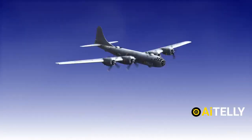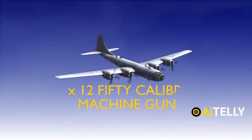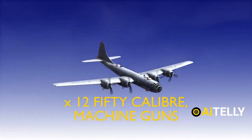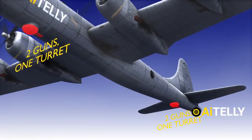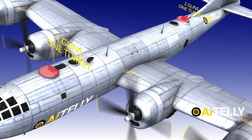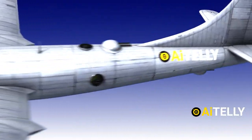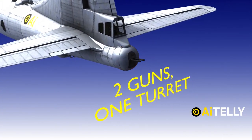As stated, this is one of the most fortified planes in that era. It can carry around 12 .50 caliber machine guns and remote-controlled turrets as shown in the animation. 2 below the plane, 4 above the fuselage, 2 remote-controlled turrets, 1 above and below near the tail. And the last 2 are located at the back of the plane, and that is 1 protected gunship.